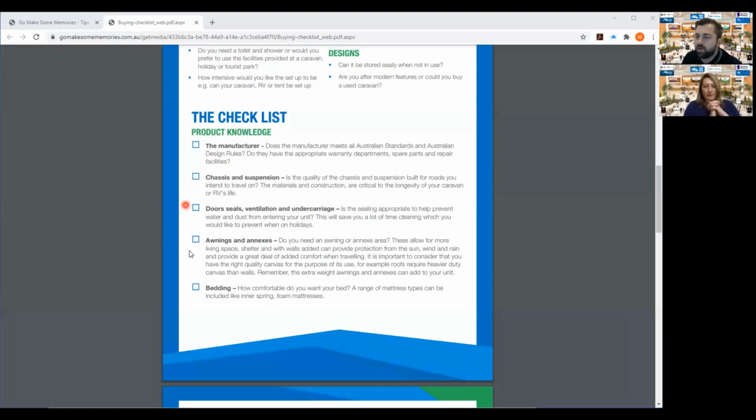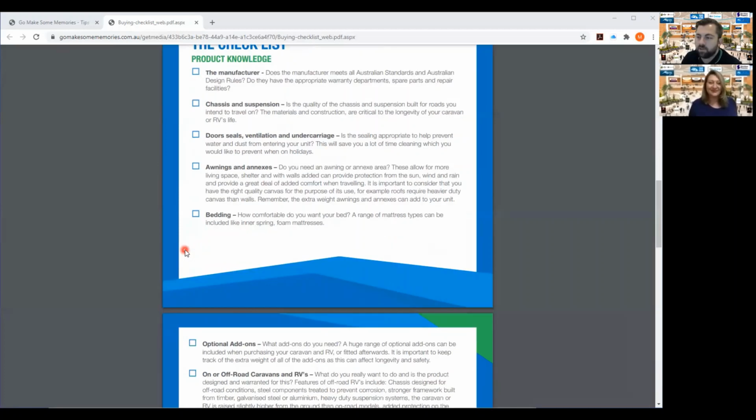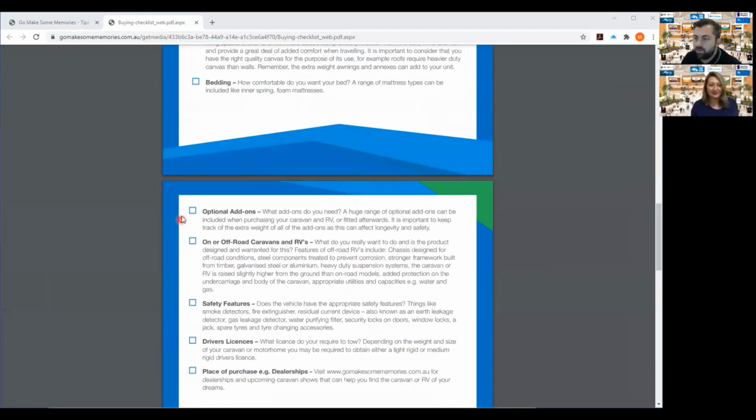Correct. So then your annexes and your awnings, if you want that protection from the outside, which comes off the side of the caravans. Your bedding we talked about, so your different types of mattresses. What add-ons do you want? There's a huge range of additional options that you can get aftermarket.